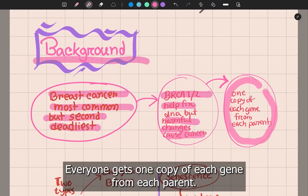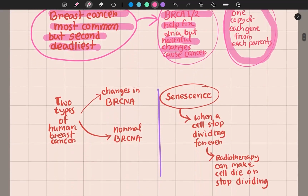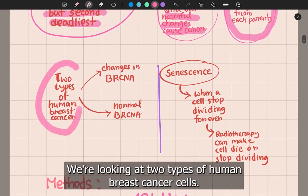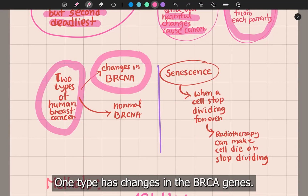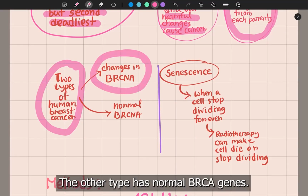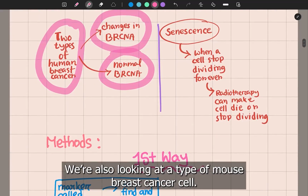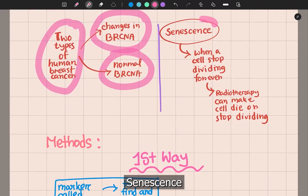Everyone gets one copy of each gene from each parent. These changes can also be passed down. We are looking at two types of human breast cancer cells. One type has changes in BRCA genes. The other type has normal BRCA genes. We are also looking at a type of mouse breast cancer cell.